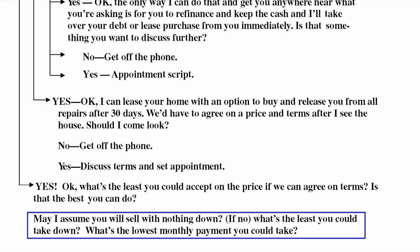And if they do come back and say, "No, I won't do that," then you say, "Well, then what is the least you could take down?" And then you'll have your answer, and I will follow that with, "Well, is that the best you can do?" So now, well, let me come back to that in a second. The last question is, "What's the lowest you could take per month?"